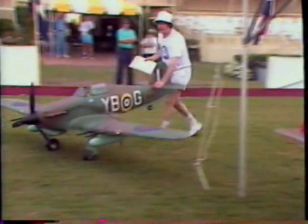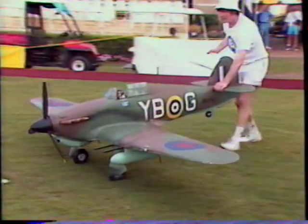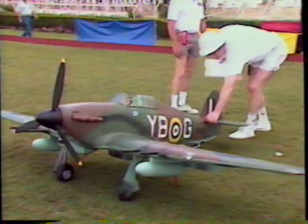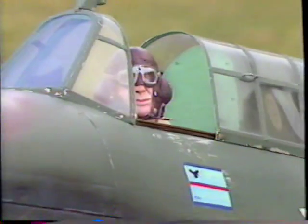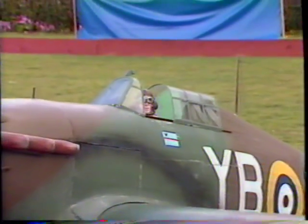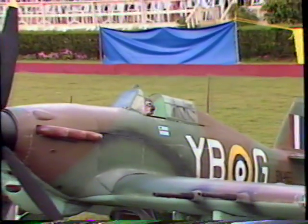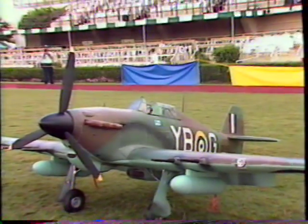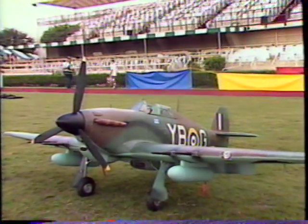This is David Toyer from Northamptonshire, England. David is competing with his 1/4 scale Hawker Hurricane. The plane has a wingspan of 120 inches and is powered with a King 100 engine. David included flaps, tank drop, and landing lights. This is a large model and weighs in at 38 pounds.